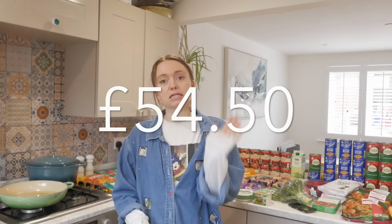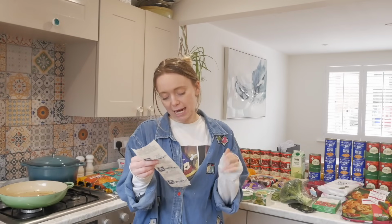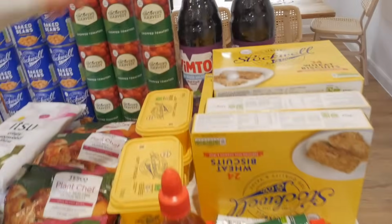They didn't have a couple of things annoyingly at Tesco's for the click and collect order. So what I bought from Tesco's was £50. So I'm gonna add £50 to the running total, and then everything I bought from Aldi was £48.03. So let me show you everything I got. So let's start with the Tesco's bulk shop.